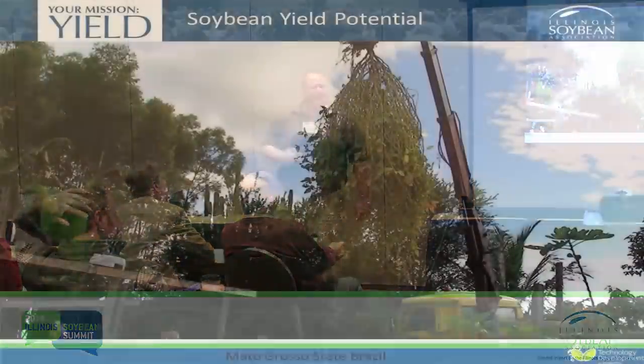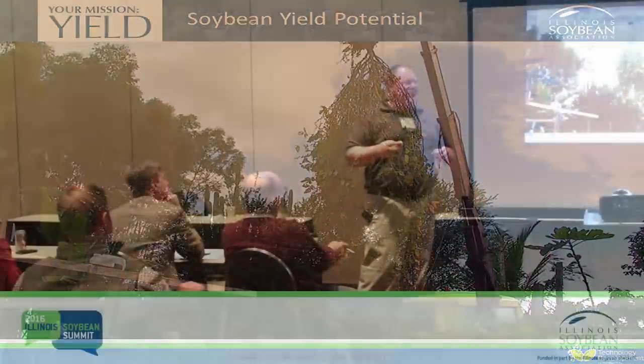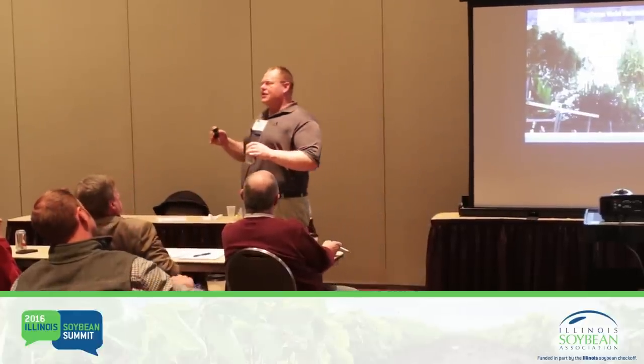Talk a little bit about soybean yield potential. If you don't recognize it, this small shrub here hanging from the crane is a soybean plant in Brazil. Now some of you have probably seen this picture before. This is not a new picture. It's been floating around for a while now. Here we have sometimes artificial yield contests to see how much we can get an acre of something to yield. In Brazil, they have an even more artificial yield contest to see how much yield they can produce from a single plant.